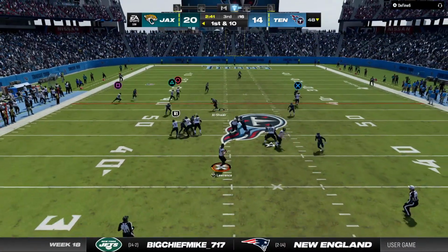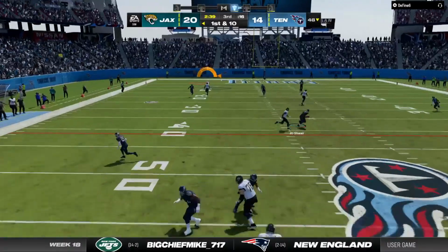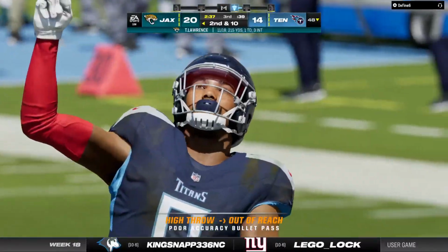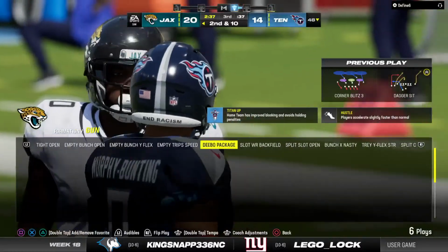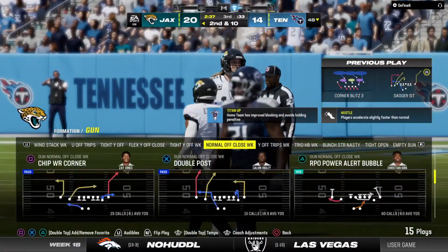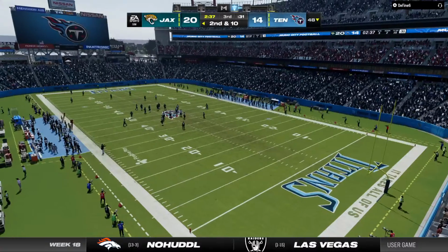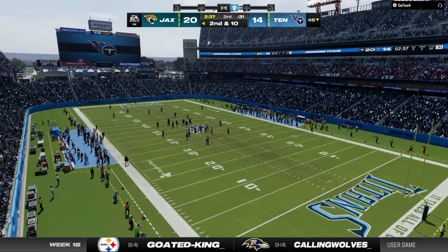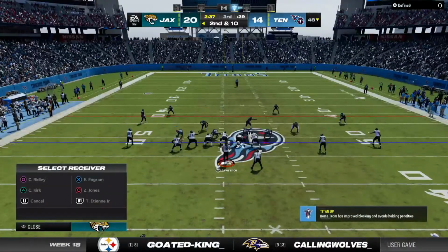Now Lawrence to throw. Airing it out, looking for Ridley. Oh, he had a man running free, but he overshot him, and it's incomplete. And there, even if you've got to take something off that throw so that he slows down to catch it, that's far more preferable than what happened there. A big miss on what should have been a touchdown.